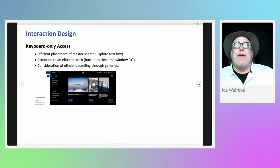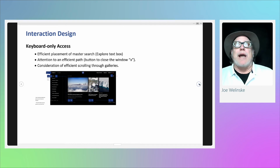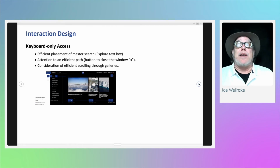And again, being able to come in with a clean slate meant, once we got into thinking about keyboard only access, thinking about ways to solve problems that we'd heard about again and again. So, for example, one of those is in search.